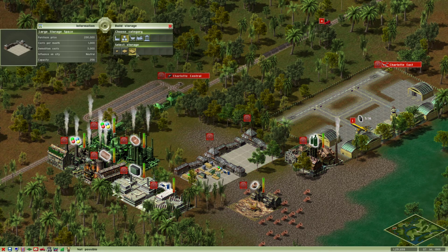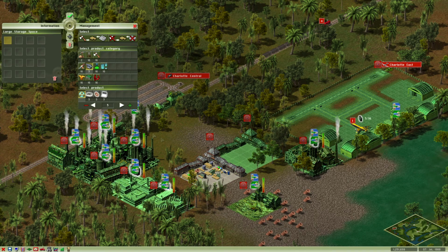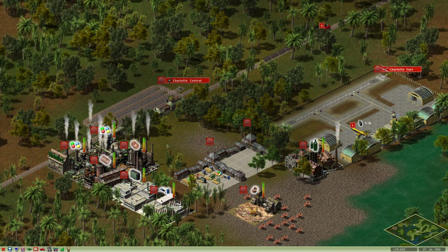Now the test I wanted to see is if I put an electronics factory here. Okay, the electronics factory can't touch that. But I could do another one here and that'll do components. So that means no electronics go here at all. No plastic. What else?